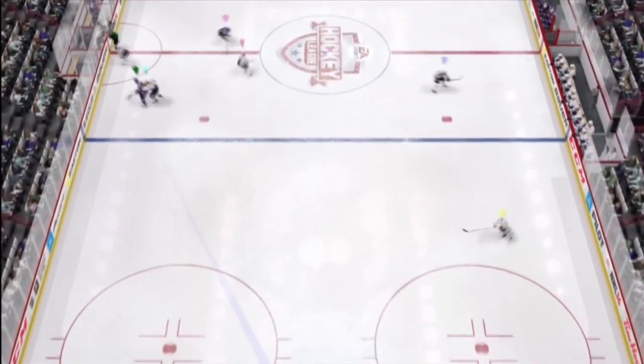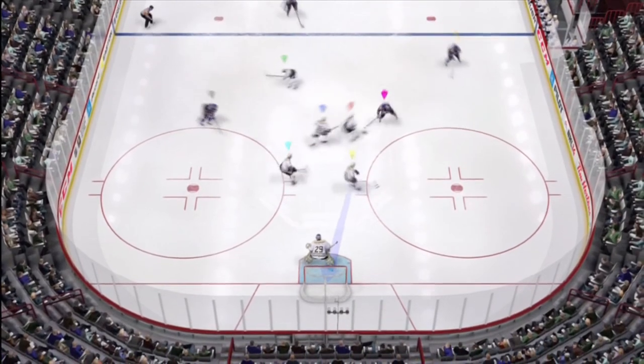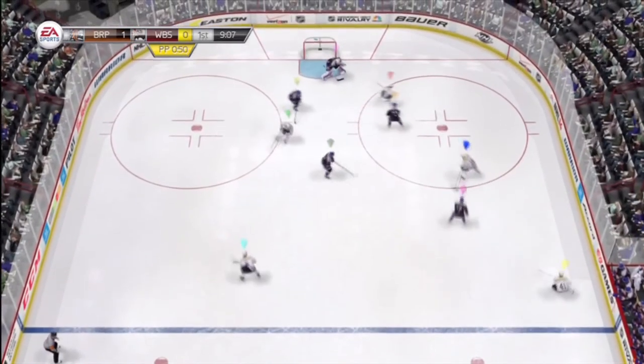Two-two. That away. Has that one back in their own end. They'll regroup for another rush. Left that on the ice to Eric. And he scores.